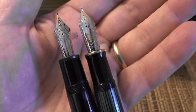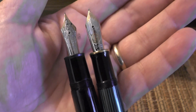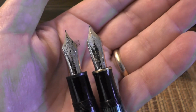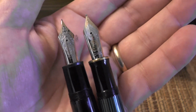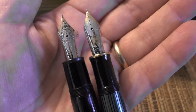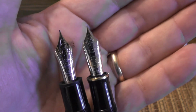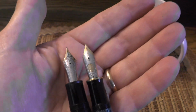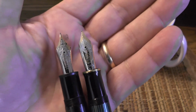So both of these are fine nibs. 14 karat gold, by the way, is 58% gold, while 18 karat is 75% gold. The main difference is in durability and luster. So 14 karat is harder and more durable, while 18 karat is softer and has more luster. I don't know if you can see a difference in luster using my camera, but this one over here, the M1000, supposedly has more luster.